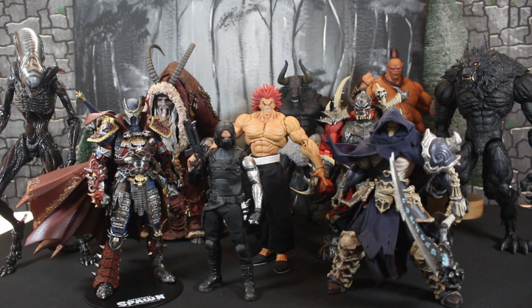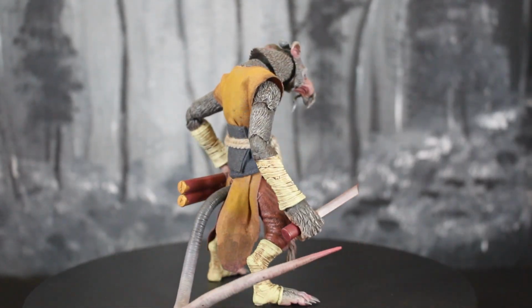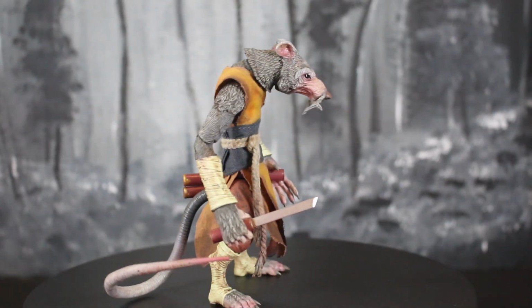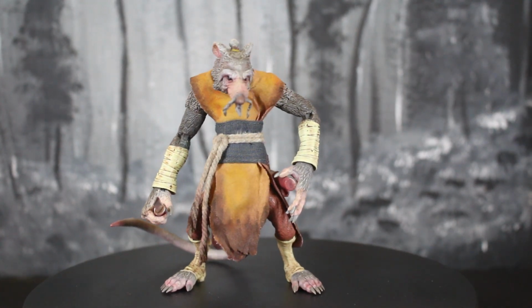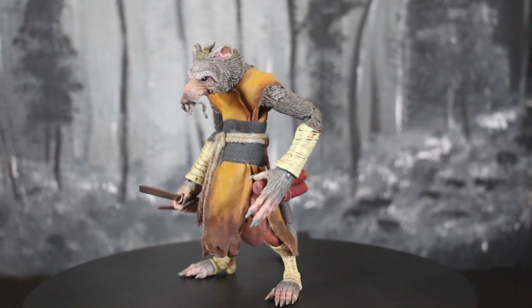But anyway, let's get started with this countdown. So here's my top 10 figures of 2024. So stay tuned. And first up, as an honorable mention, is the Rage Studio Master Splinter.